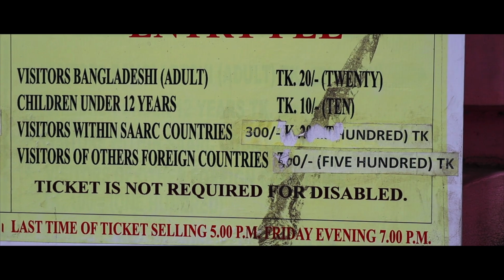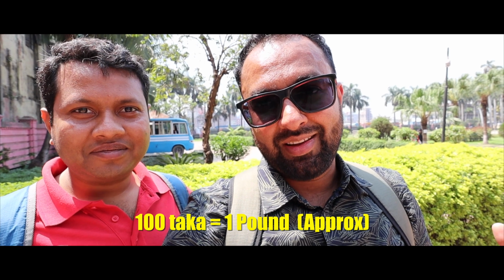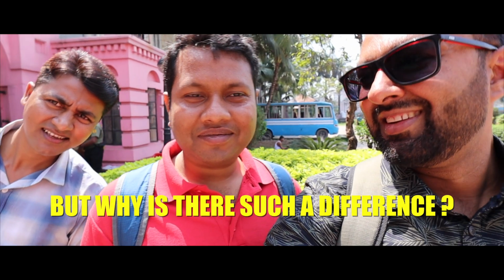So we almost got stuck at the counter here because the rates that you see on the notice board say 20 taka for Bangladeshi people, and as you know, I'm from the UK, so the rates for foreigners are 500 taka. We just got in for 20 taka each.